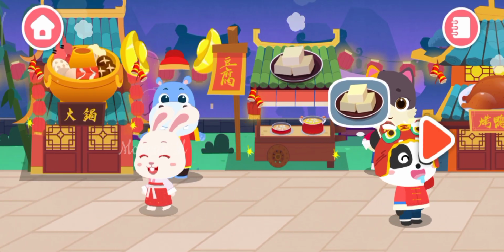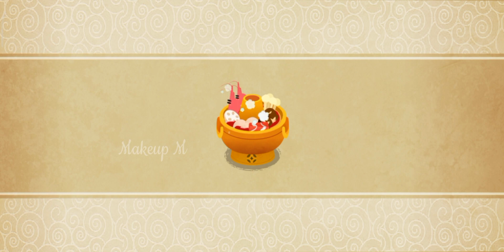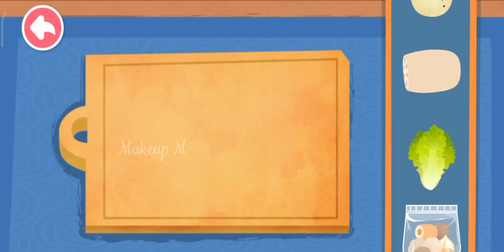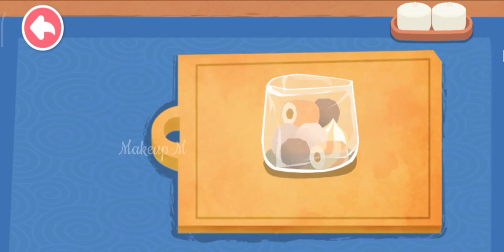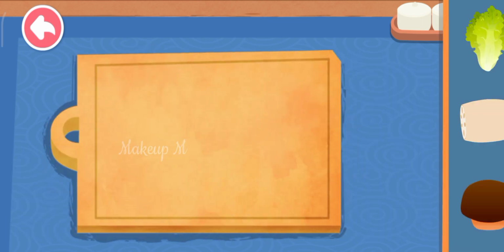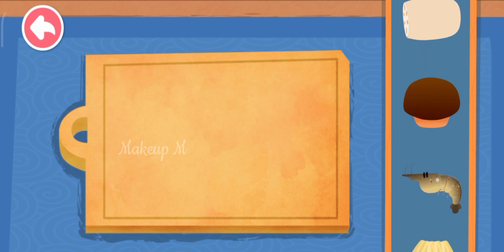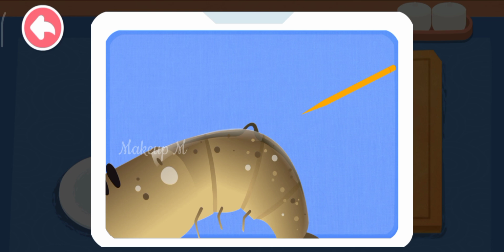The new restaurant is open. Let's check it out. Hot pot. Let's prepare the hot pot. Hot pot meatball. Shrimp. Be sure to remove the dark line from the shrimp.